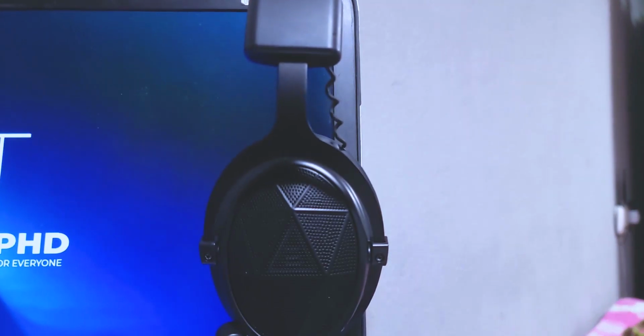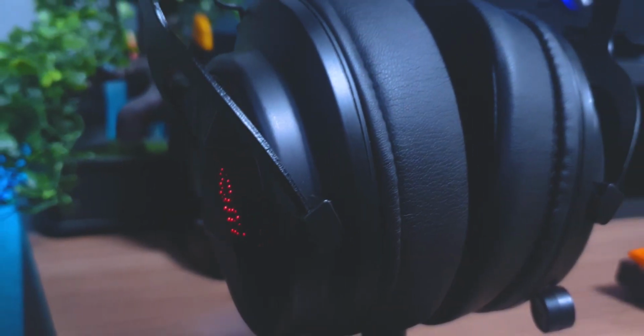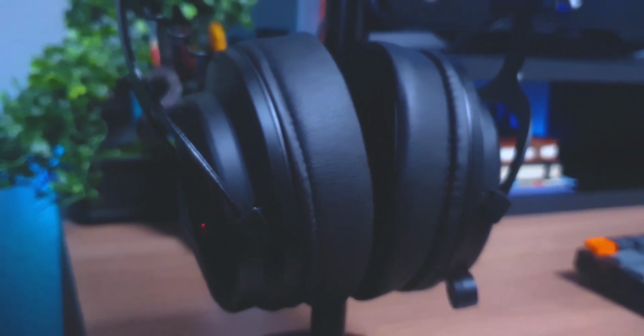On top of the laptop, I have some headphones. Now, these are the EKSA E910. They are gaming headphones, and while I don't game very often, I found that these headphones can be useful for a lot of other things as well.